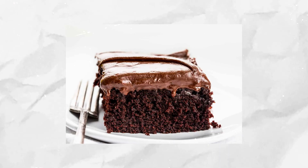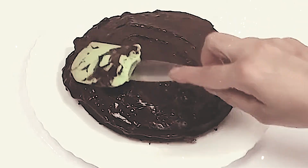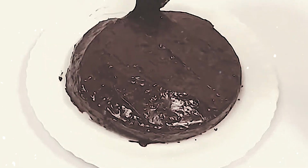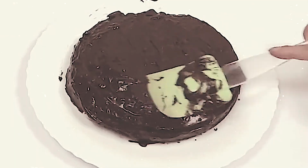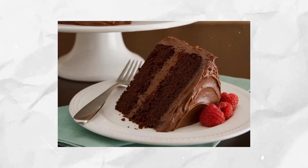Across America, families turned to this remarkable recipe when they wanted to mark a birthday, lift sagging spirits, or simply enjoy a little indulgence without upsetting their meager household budget. The magic of this cake was in its elegant simplicity.